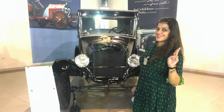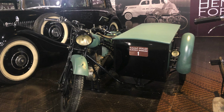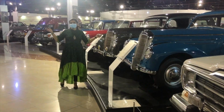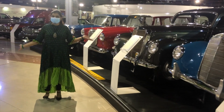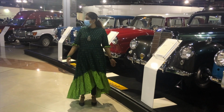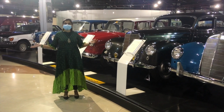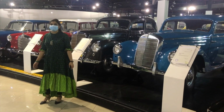My most favorite beauty from the collection. These beautiful and glamorous cars creating a new level of luxury for the world to commute and travel. Here you can discover the museum's vintage masterpieces including Rolls-Royce, Ford, Mercedes, Chevrolet and many others.